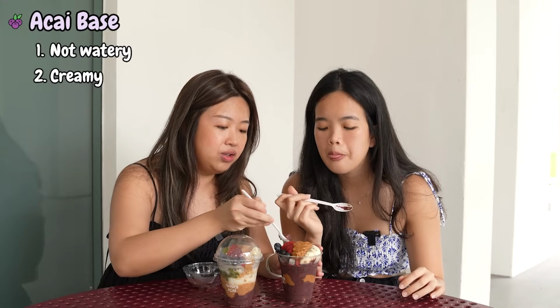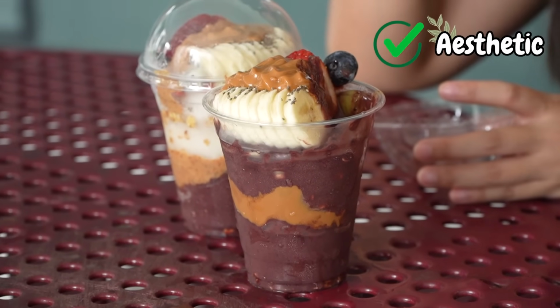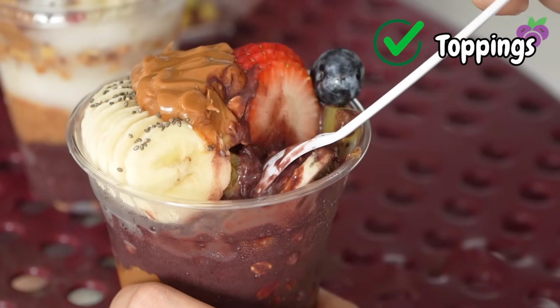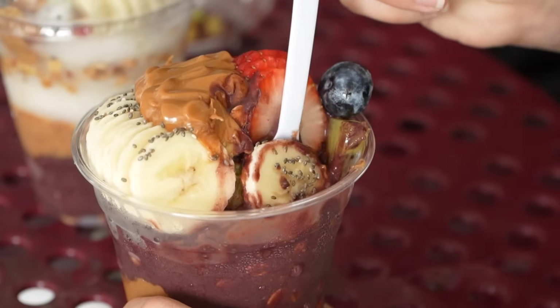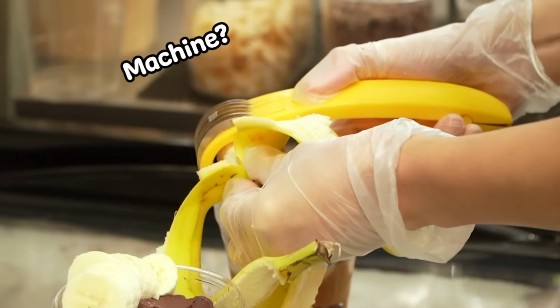I like that it's not too gritty. And the thing is, they're so generous. They even have a layer of that cookie butter in the middle so that you don't get just acai. Actually, I was thinking everything is on top, right? How are you gonna get fruits or cookie butter at every bite? But yeah, it's all well thought out. Just now I saw, when they're cutting the banana, they use a machine to make it even.